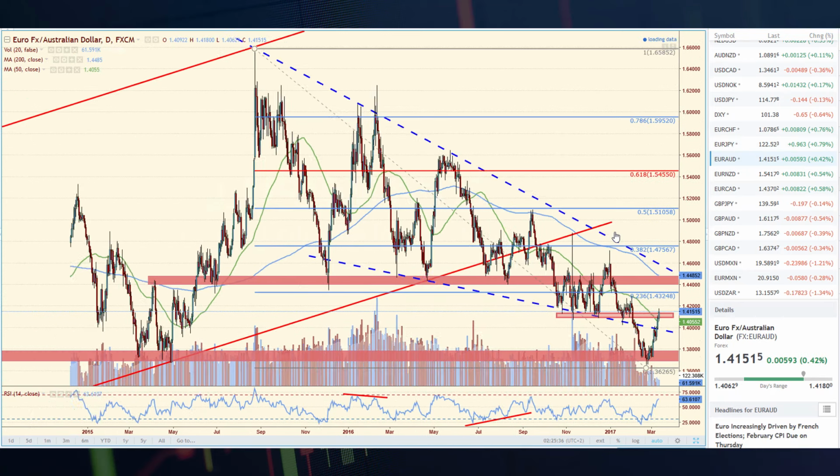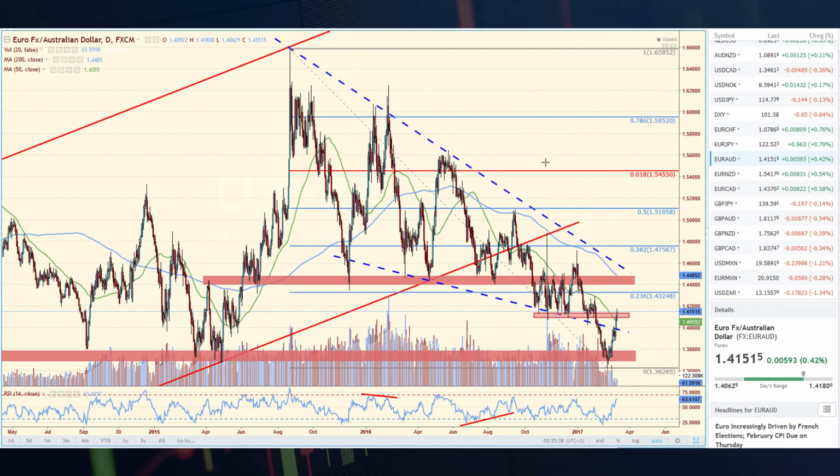It's the Euro Aussie, kind of a similar situation, a well-defined downtrend, this time in a wedge.